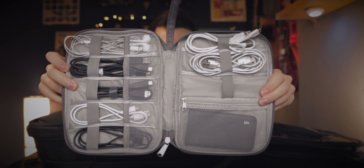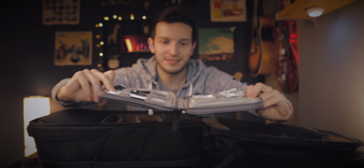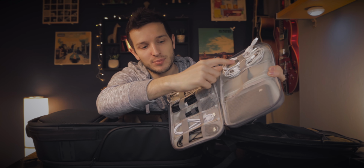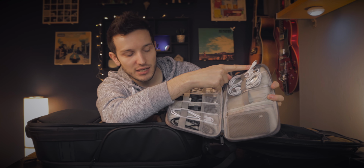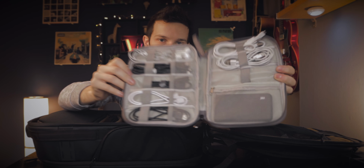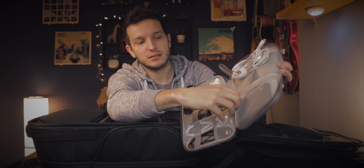So if I unzip this, look at that. Look at that. Cables, all nice and neat. You know exactly which ones they are. So I've got a lightning cable for an iPhone, micro USB, USB-C, also a little zip in there for whatever you want.